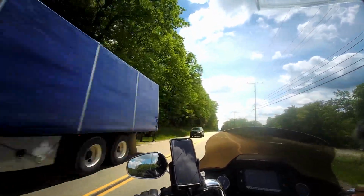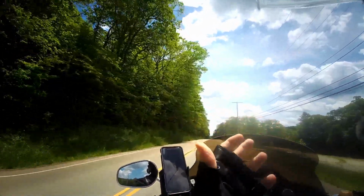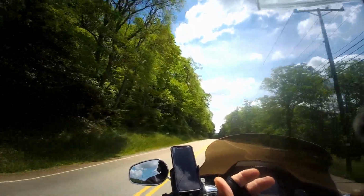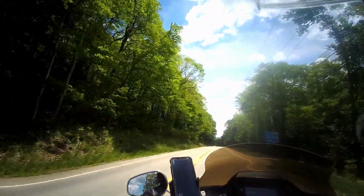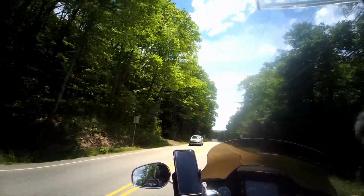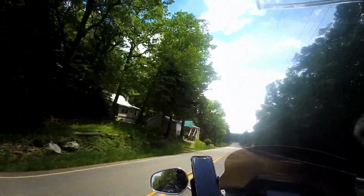Something I found over time to carry on the bike, you may carry it or you may not, is some kind of hand towel. One time Miss HR and I were traveling, we had dinner, we come out and the bike was drenched. It rained when we were having dinner. So it's nice to have a hand towel just to wipe your seats down a little bit. Wipe the handlebars and the mirrors off. It's a good thing to have on the bike.